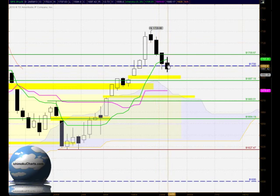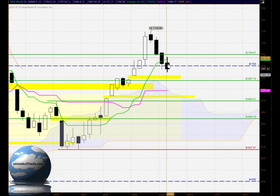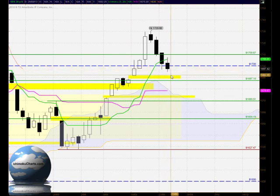As I've mentioned, the worrying factor here is that the body of the candle is less than the previous, and that was less than the one prior to that. So momentum seems to be waning for the sellers, but there still is a good potential for them to trade down to this area around the window and just below, and let's watch how the market reacts around that level.